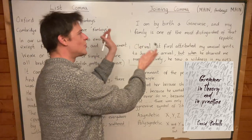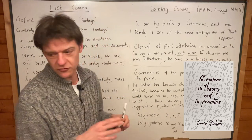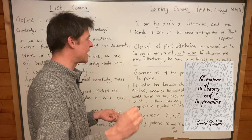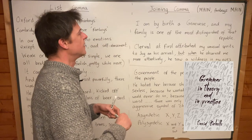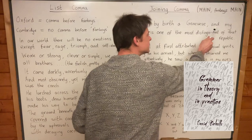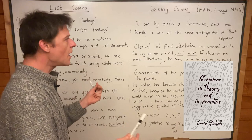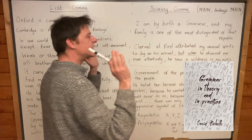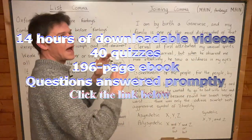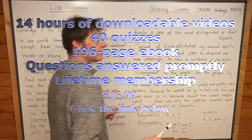Also, we have the joining comma. Now, this is a comma I've already made you do some exercises on. I've already tried to show you that this is a comma that all four books that we're looking at use, certainly. And it's the comma that you see before the farm boy's word, like an and, when it's joining two main clauses. And I want to point this out because both Cambridge and Oxford agree that this comma is correct, yeah? And America, and Canada, and Australia. Everybody seems to use that comma.